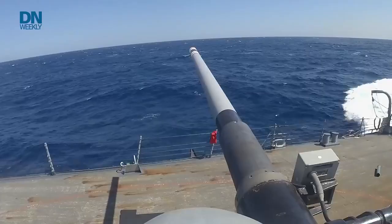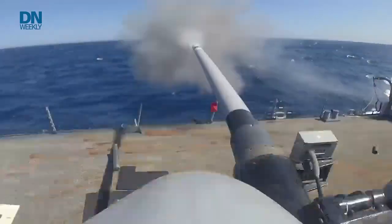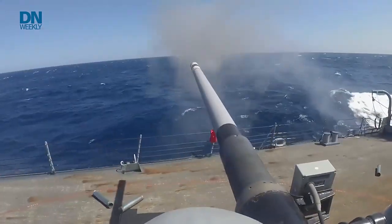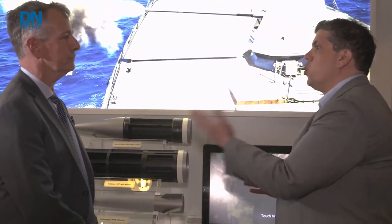That's correct. The Mark 45 gun is a multi-mission capability, extremely proficient in air defense. It can defeat anti-ship cruise missiles, unmanned aerial systems like the drones we're seeing in the Red Sea, very effective against other ships, and very effective against long-range land targets. That's direct and indirect fire, correct. You were a SWO yourself, I believe, in the Mediterranean. What would you use this system for?